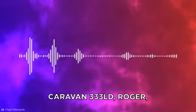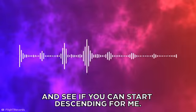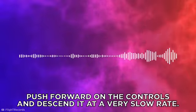Number 3 Lima Delta, roger. Try to hold the wings level and see if you can start descending for me. Push forward on the controls and descend at a very slow rate.